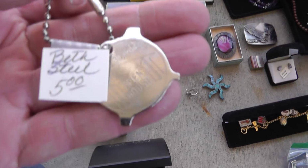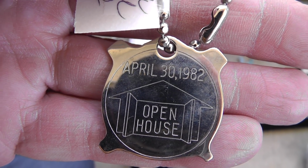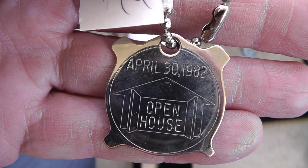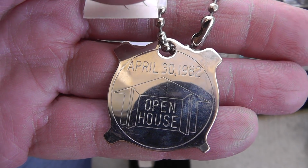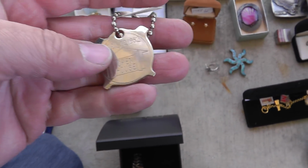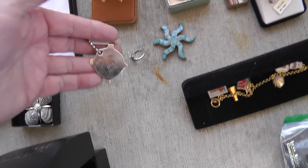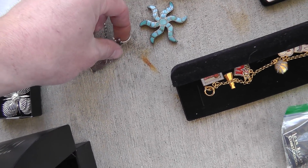The Bethlehem Steel open house. Actually went to this with my dad back in 1982. I remember going to the plant with him. Probably keep that one for myself. But Bethlehem Steel stuff sells well.